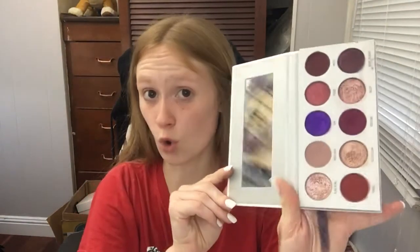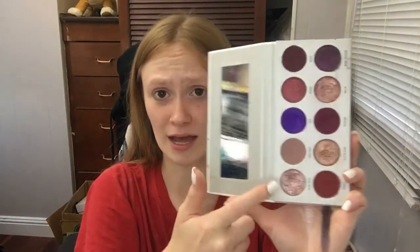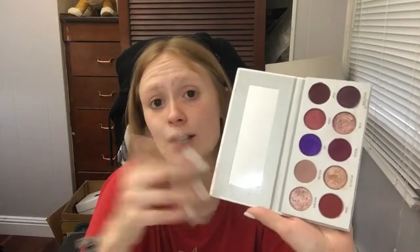Again, this is old. This was another, I think, limited edition. Don't know if you can still get it. I want to just use it up and get it out of my collection because I have a lot of other purples that I definitely could dupe out of that palette. So it's so good though. It really is. Jaclyn did such a good job with this. I was impressed. I know a lot of other people weren't, but my palette was great and I loved it. So I've gotten my money out of it. It is what it is.